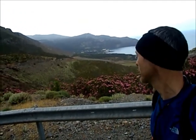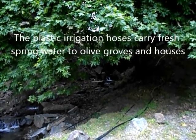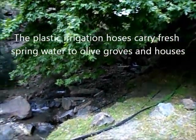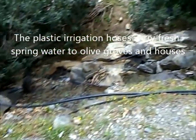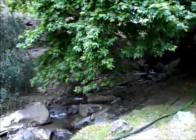It's 10 o'clock AM on day 2, and we're just approaching Sfinari, which you can see behind us. A little bit outside Sfinari on the way to Kambos, and a rare sight of running water at the side of the road. I remember coming here 13 years ago and this was bone dry.